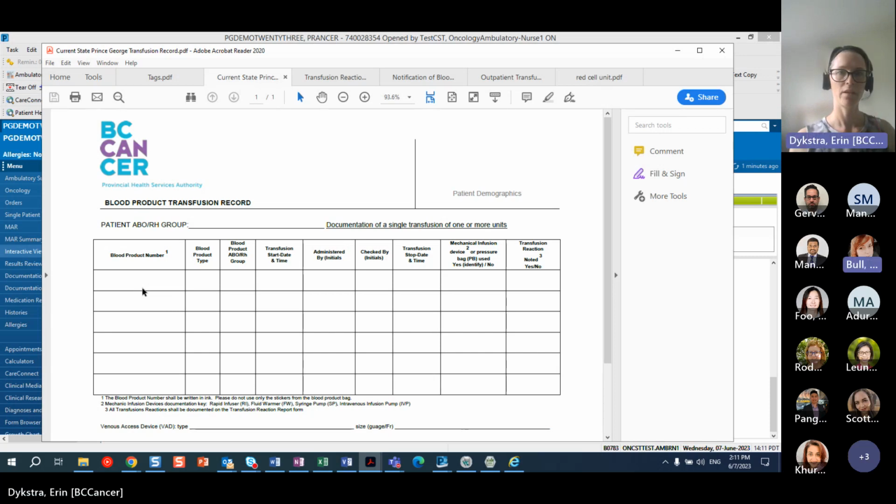Yes, it's just him doing the scanning back? Yes. We are not doing single document scanning in the clinic. Okay. So that is that with the transfusion records.